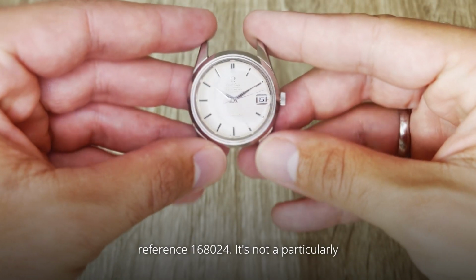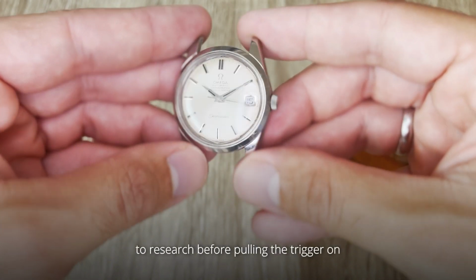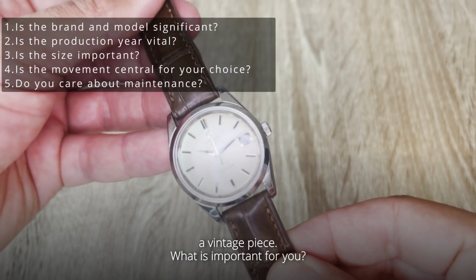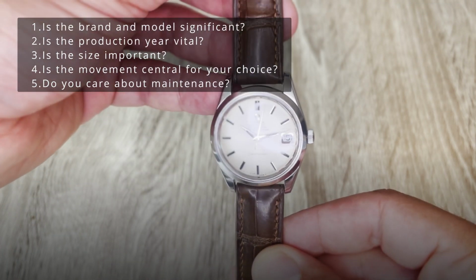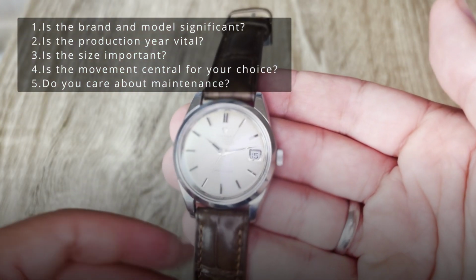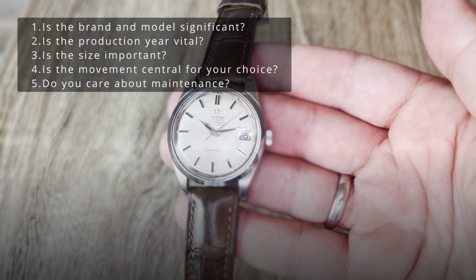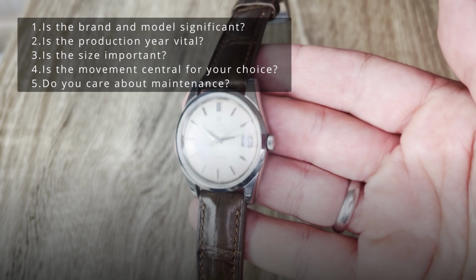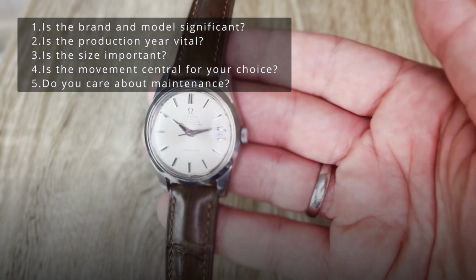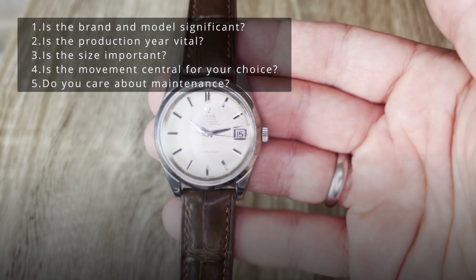168024. It's not a particularly hard watch to find, but there are certain things to research before pulling the trigger on a vintage piece. What is important for you? 1. Is the brand and model significant? 2. Is the production year vital? 3. Is the size important? 4. Is the movement central for your choice? 5. Do you care about maintenance, polishing, replace parts, service, etc.?